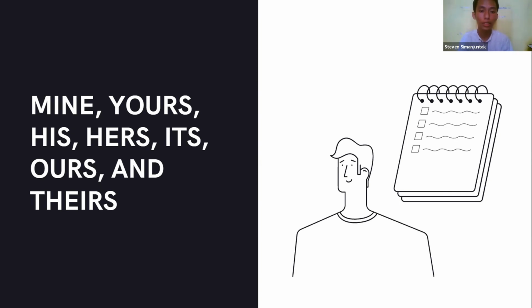Next example sentences use hers. Example number 1, I don't see my examination score, but I see hers. Example number 2, I want to have a big house just like hers. Next example sentences use his.